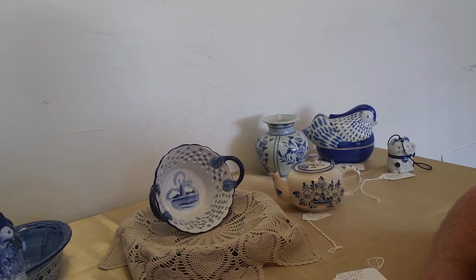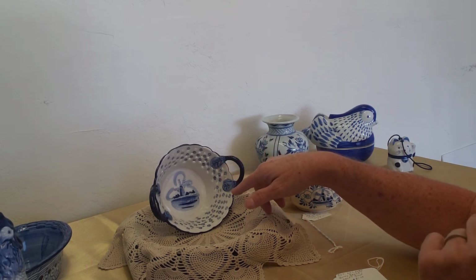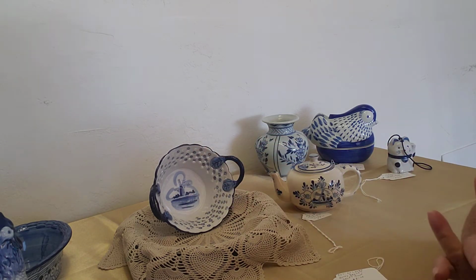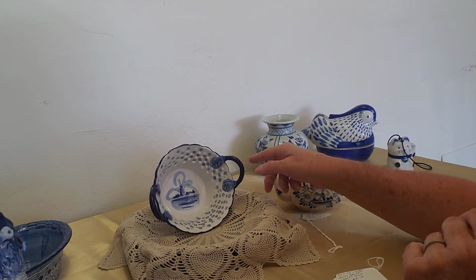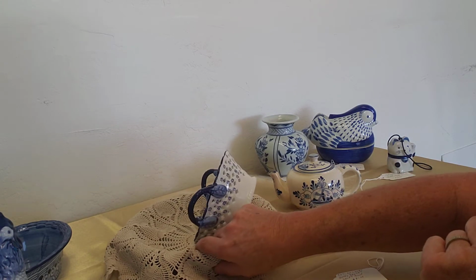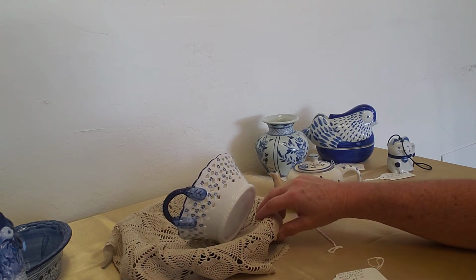The piece that is in front of you right now is Delft Blue, and it's spelled D-E-L-F-T, Delft. And what it means is it is a Holland piece, or it is a Dutch piece. Anything with a windmill on it is a Delft Blue product. As you can see, this does have the windmill in it. It also has the holes in it, and those are what we call reticulated holes. Around the holes, you will see the little blue flowers that are extremely cute. We have the dark blue handles with the light blue leaves. And as we go around, you can see that there are little blue flowers on the outside of this berry basket as well.